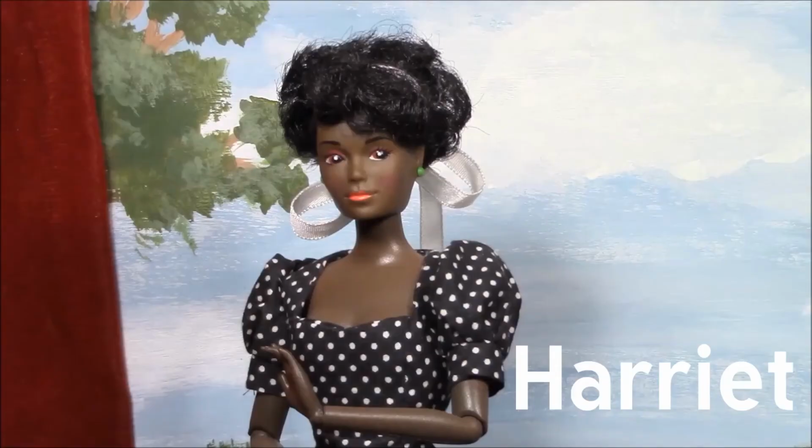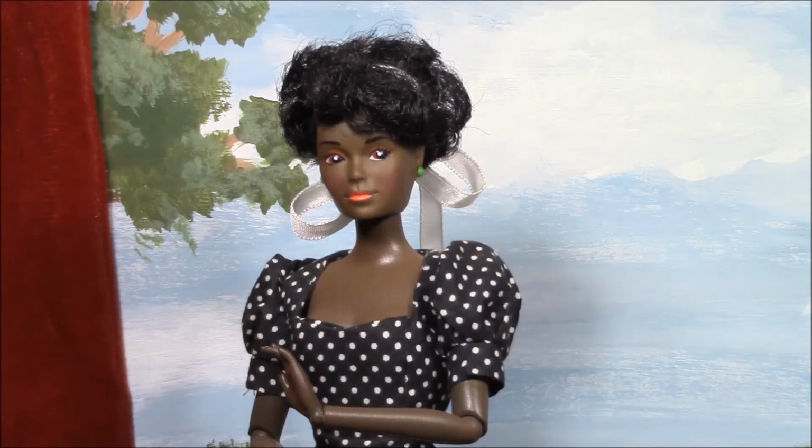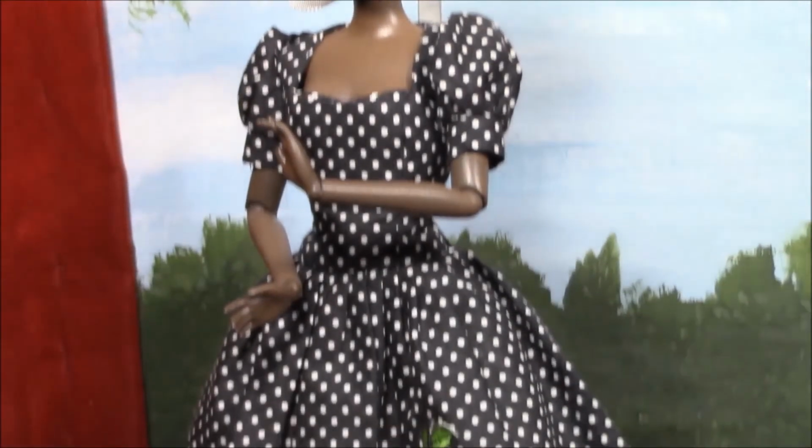Finally, we have a doll I call Harriet. She is a Shilman Lindsay, the African American version, from again the late 80s, early 90s. I think she has an 88 copyright in the back of her neck, but I'm not sure. I thrifted this head on her original body, which is blow molded and torn up and in terrible shape, so I painted a fashionista's body in a custom mixed color to match her skin tone.